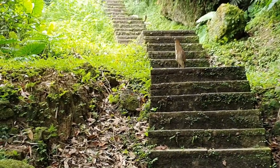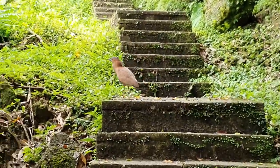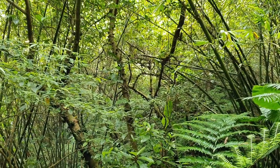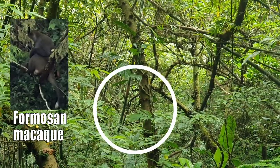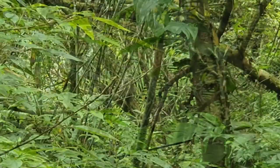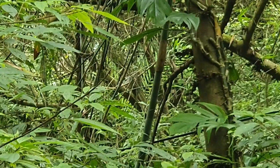I have no idea what kind of bird that is. Oh, it's kind of a heron. There's a couple of Formosan macaques over there, but I can't get them on screen very well, I'm afraid. I can see them. They're a bit camera shy. They've got very pink faces compared to the ones in Singapore.